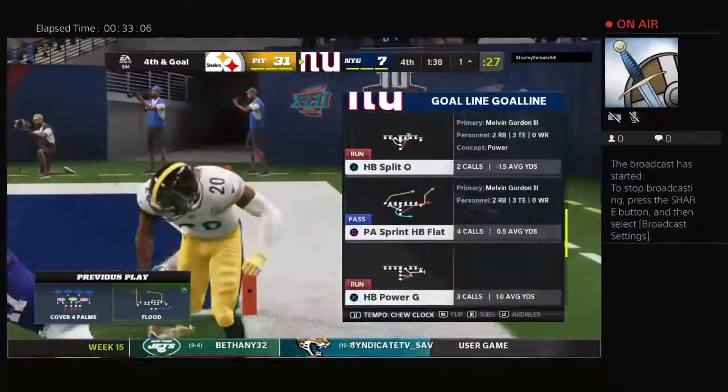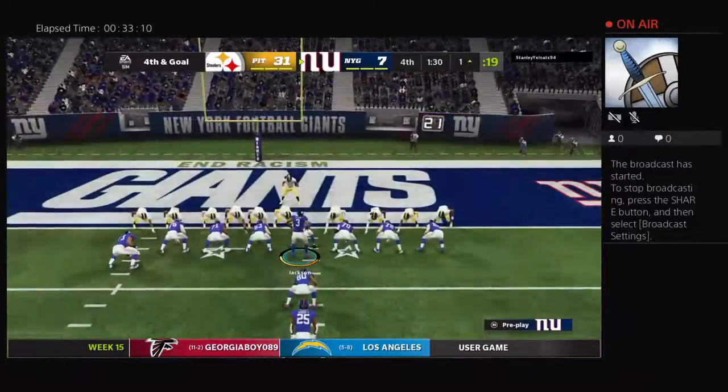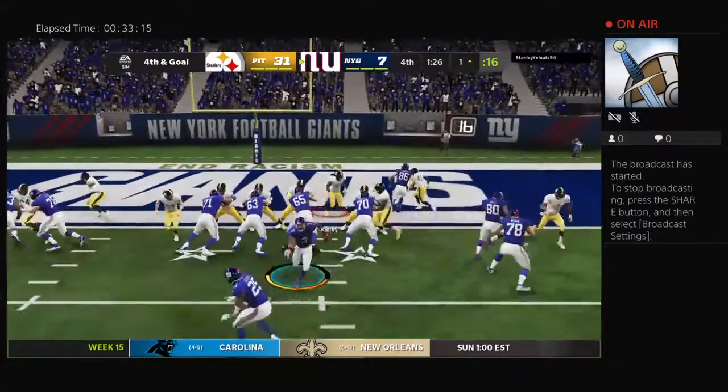What do you do here? That's the question. Let's see what they do. The field goal doesn't help. They're going to go for the 6 here on 4th and goal. Got to try it here.